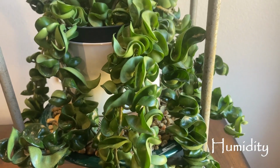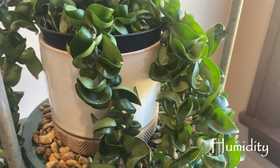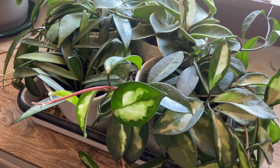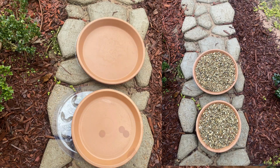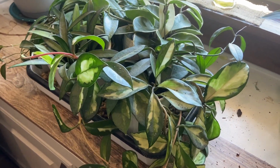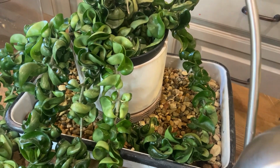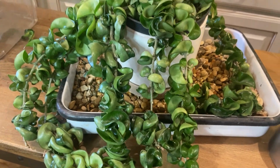My Hindu rope doesn't need humidity, but it certainly likes it. And since I want it to grow big and I want it to give me blooms, then I'm going to give it everything it wants. I keep all my Hoyas on a pebble tray, and you just put rocks in a tray, and then you set the plant on top of the rocks, and you keep those rocks watered. You don't let your plants sit in water. They're sitting on the pebbles. And so as the water evaporates from the pebbles, it creates humidity right around your plant, and it is perfect.